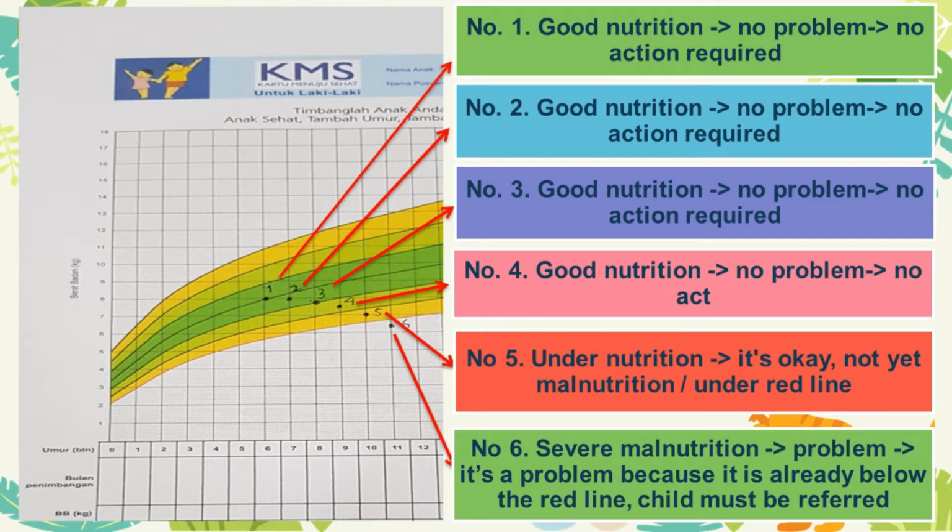If a child's growth line has already reached the yellow area of the growth chart, the child has already had a mild to moderate malnutrition. But this child also does not need any treatment yet. If a child's growth line has reached below the yellow area of the growth chart, the child has a severe malnutrition and needs to be reversed.